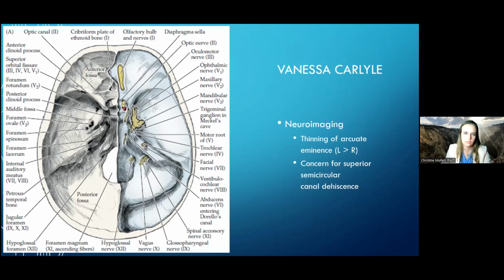And so her neuroimaging demonstrated thinning of the arcuate eminence, looking more left than right. And so that's looking at where cranial nerve 8 is coming out within that area. And then also there was some concern for superior semicircular canal dehiscence. And so that's looking at potential separation of that area.